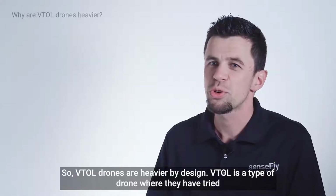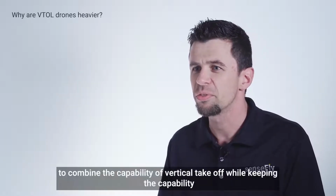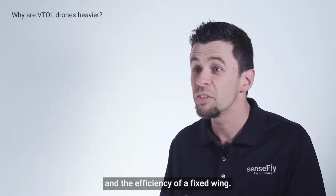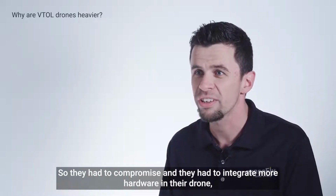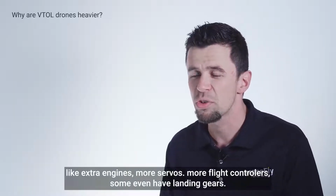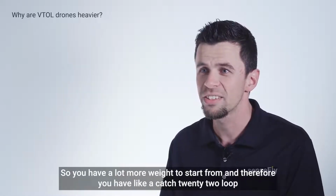So VTOL drones are heavier by design. VTOL is a type of drone where they try to combine the capability of vertical takeoff while keeping the capability and efficiency of a fixed wing. So they had to make compromises and integrate more hardware in their drone, like extra engines, more servos, more flight controllers, and some even have landing gear. So you have a lot more weight to start from.